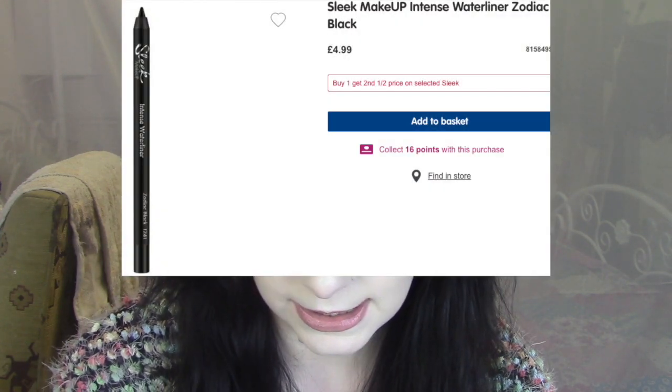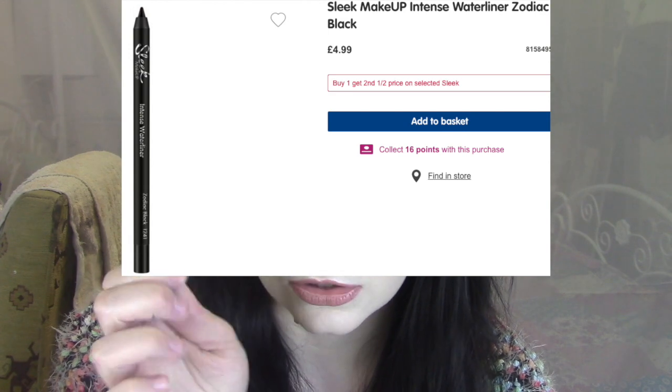Eyeliner pencil now. I only tried one in March, and that is the Sleek Intense Waterliner in Zodiac Black, and I think you should be able to see that it's a lot shorter than when I first got it, because I have used it an awful lot, and also the lid somehow managed to get bent, and I have no idea how the hell that happened.